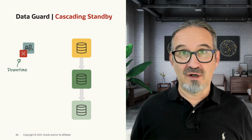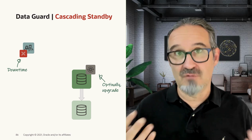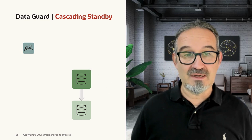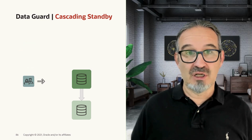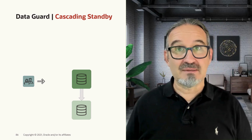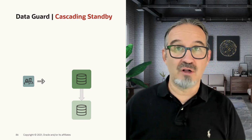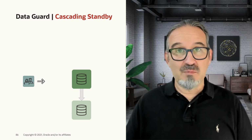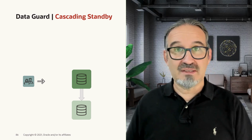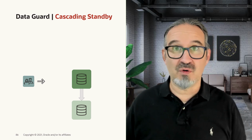Now I will do what I did before. I stop the application, I do the final changes, I activate my standby, I optionally upgrade it if it's not upgraded already, but in this case here, we upgrade to 19c, and then I can start the production load. And at this point, when the production load is started, the standby is already in place. Just to emphasize here, in most cases, when we get involved in projects, this is a key requirement. The standby for the future production environment has to be in place, because if that is not in place, we can't start the application. It needs to be there. Disaster recovery is so important here.